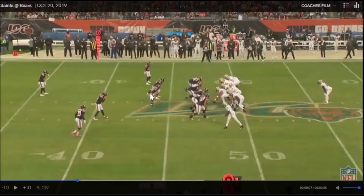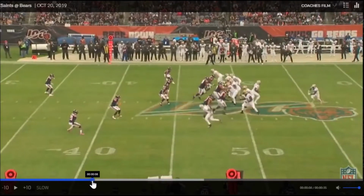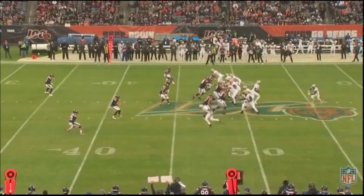And the reason this shouldn't work is because the safety has all the power here. This is HaHa Clinton-Dix, and he should be looking at Ted Ginn, but instead he bites on Dan Arnold as the comeback route, which lets Ted Ginn slip right behind him. And I don't know about you guys, but if I have to pick between Ted Ginn 40 yards downfield or Dan Arnold 15 yards downfield, I'm taking Ted Ginn every time. So he makes the wrong decision.